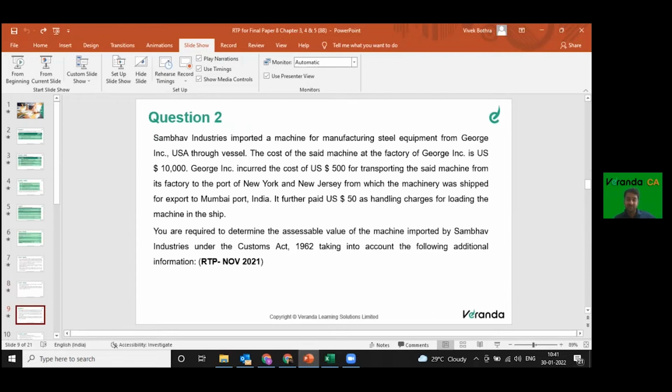So first they incurred the machine cost, then they are moving the machinery from New York to New Jersey, for which $500 were incurred, and then it was shipped to Mumbai port. It further paid US dollar 50 as handling charges for loading the machine to the ship.